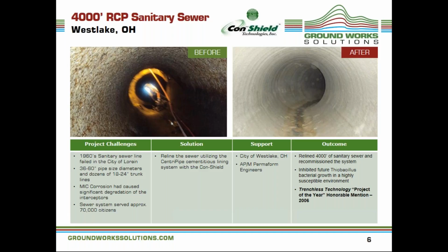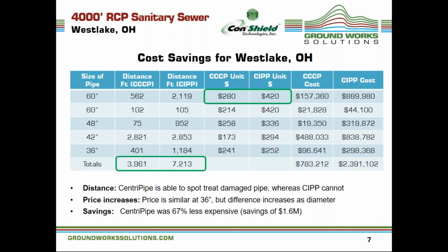Another item that this project highlights is you can see all the corrosion that has taken place on the left-hand side picture due to MIC, microbial corrosion. So in a sanitary sewer where there's the existence of H2S or hydrogen sulfide gas, we can add an additive to the Centripipe material called Conshield, which can stop that from continuing to grow and be an issue in the system.